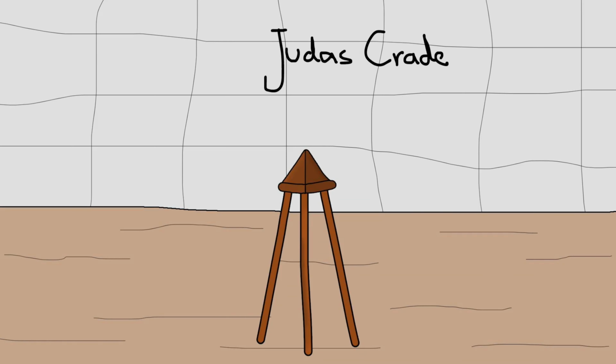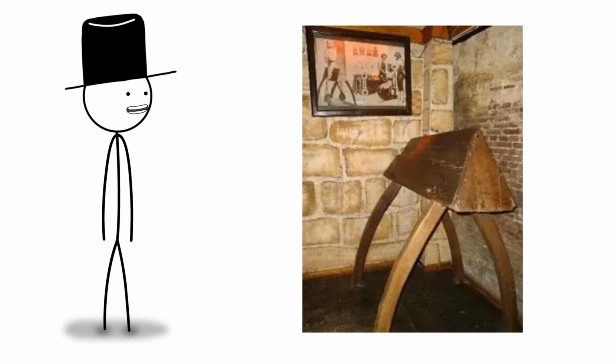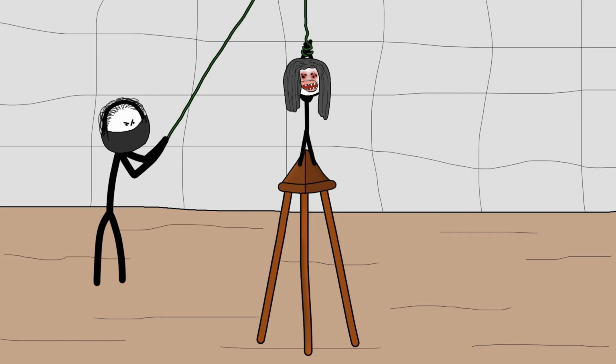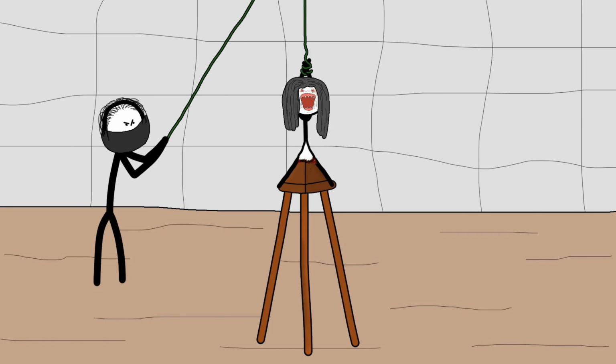Judas Cradle. Yeah, bro, you're supposed to sit on that. Also known as the Judas chair, this torture device was in the form of a three-legged stool with a pointed top or a four-legged bench with a slanted triangular top. Usually, the victim would be stripped naked and forced to sit on top of the chair. The pointed sharp edge of the chair was often oiled up and lubricated to allow for smoother entry of the spiked top.